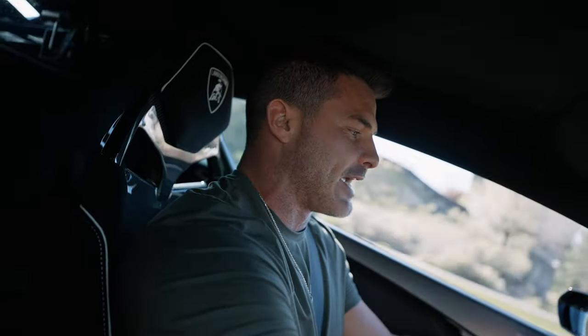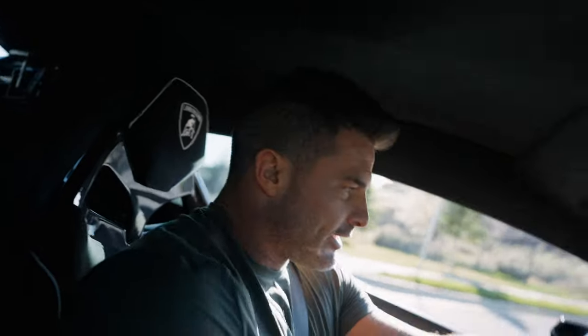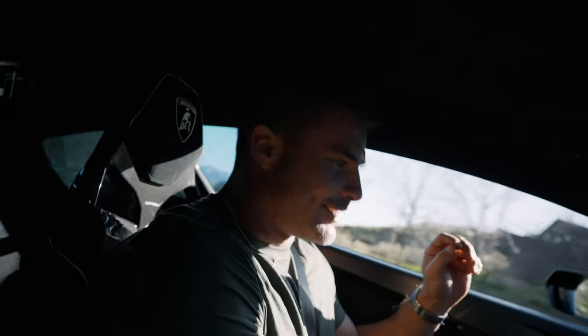Yeah, the look of the titanium tips, and then obviously on a car like this, it's kind of cool having a numbered exhaust. Like, oh, one of 18. Special edition exhaust, man. Special edition exhaust for a special edition car.